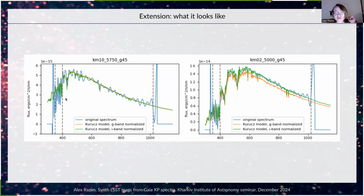So in order to deal with it, we are essentially just cutting off this part of the spectra and replacing it with a synthetic one, with the Kurucz model. And the cutoff value, we tried several values. The first one is just extending the spectra without removing any of the observed data. The second one is a moderate cutoff. So it's, I think, like 350 nanometers. So everything below that is cut off and replaced with synthetic spectra.